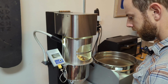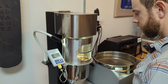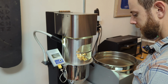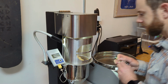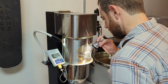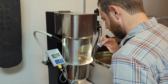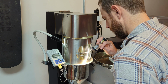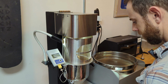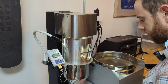Okay, and this is where we're 6 minutes and 15 seconds in. This is where I like to create a little bit more of a bean loft, so we'll have a higher distance between the bottom of the bed and the top. I like to check how that looks here in the dispersement of the beans. It looks pretty good so far. Our roast air temp is at 486, which is in line with where it was in the last roast, so that's great.